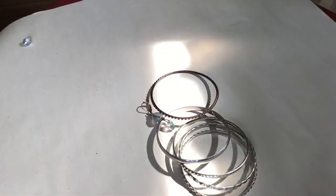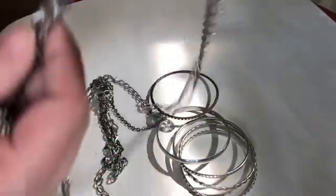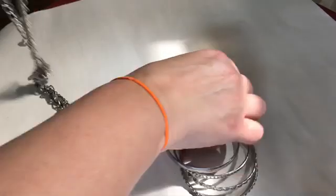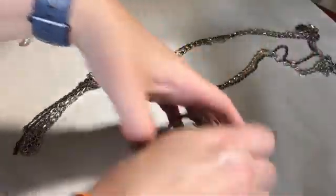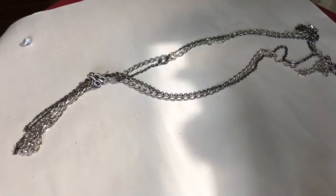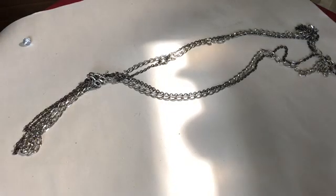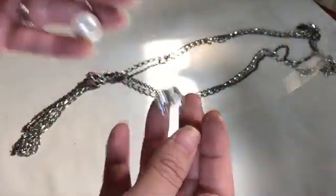And I don't even know if this is tangled or if these are supposed to be... Okay, they are all attached. So I think this knot down here is supposed to be there. And then it's just one really big, long, multi-chain necklace. Get these out of the way. Here is a fun little wire choker necklace.